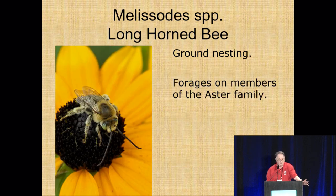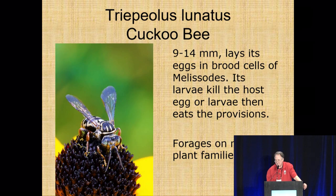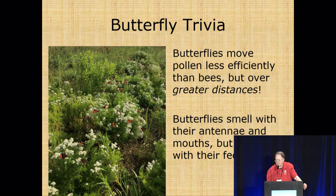However, here we are at the longhorn bee. Hey, do you notice the footprints? Notice the pollen footprints on this. This is a longhorn bee, and it only forages on members of the aster family. Then we look over here at the cuckoo bee, and it forages on many plant families. All right.